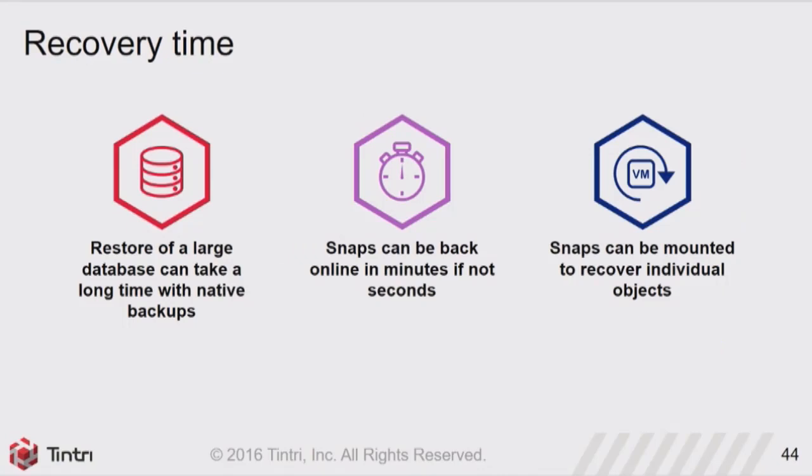So recovery time. Restoring a large database can take a long time with native backups. But snaps, that can be back in minutes. That comes down to what is my RPO, RTO. In other words, how much data am I going to lose versus how fast can I get my production back up. So say you have some massive corruption, or you happen to have a developer who got into your production system and did an update without a where clause and deleted the entire customer table. Or it's now all Joe Smith instead of all your customers' names. Now you need to recover that. What's your best method? So you have lots of options.